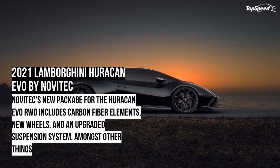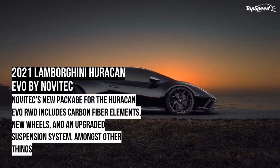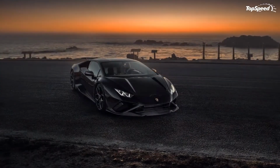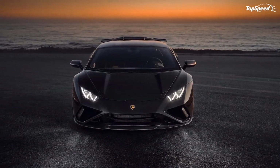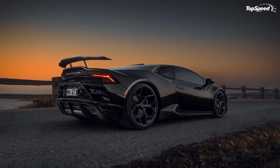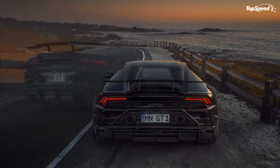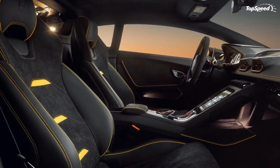The 2021 Lamborghini Huracan EVO by Novitec. Novitec has a great deal of experience in tuning and developing packages for exotic cars. This time around, it has laid its hands on the Huracan EVO RWD. The German tuner has developed a styling package that includes carbon fiber elements, a new set of wheels and tires, and an upgraded suspension system and exhaust system. The package, however, doesn't include any power boost or drivetrain upgrades.